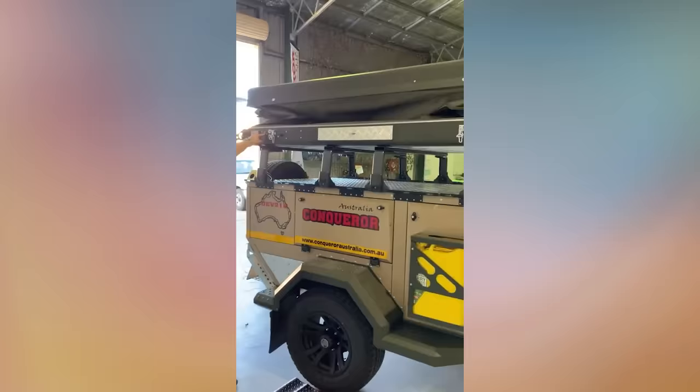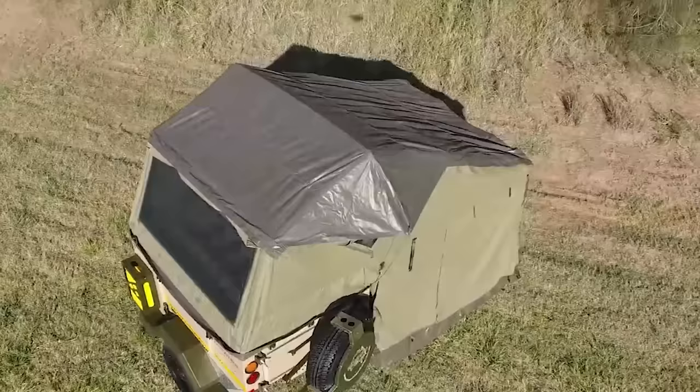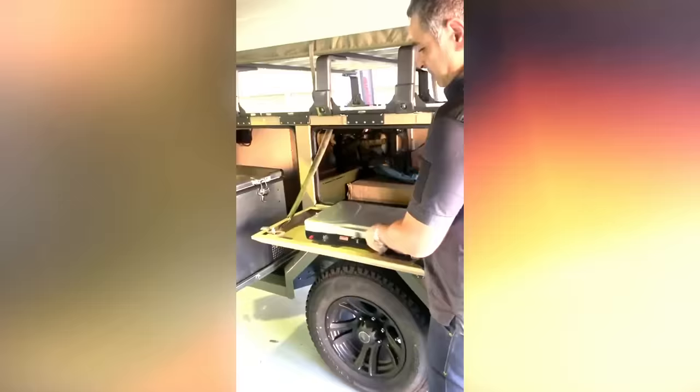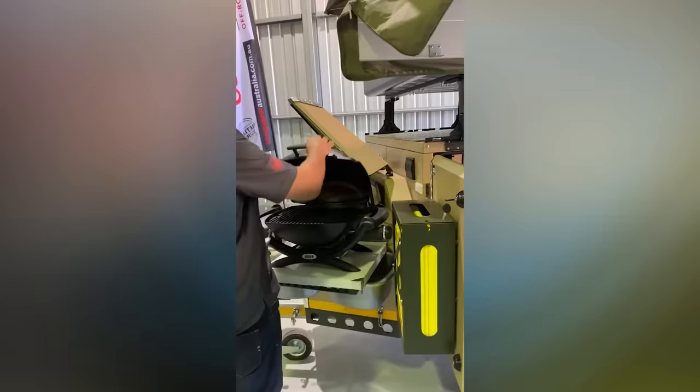For example, a folding tent, which turns the space around the trailer into a comfortable recreational area. The storage compartments of more than 70 cubic feet and the 23-gallon water tank will come in handy. The kitchen area is equipped with a two-burner stove, a refrigerator, a barbecue grill, a table, and two sinks.